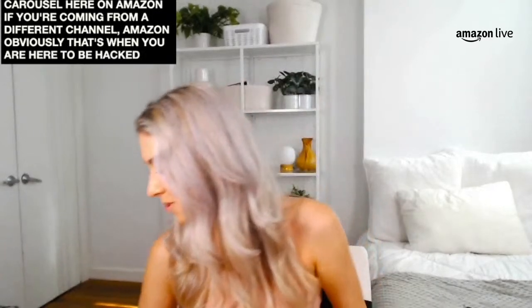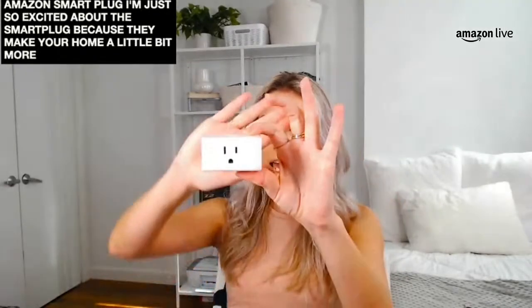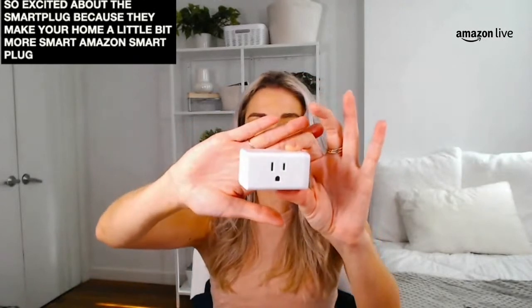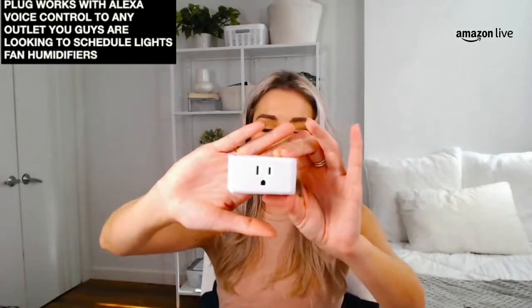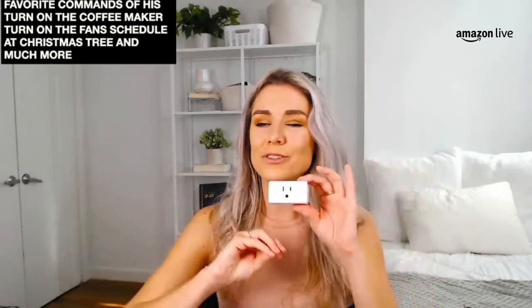So first and foremost, we got to talk about this Amazon smart plug. I'm just so excited about these smart plugs because they make your home a little bit more smart. Amazon smart plug works with Alexa to add voice control to any outlet. If you're looking to schedule lights, fans, humidifiers, coffee makers, appliances, you can turn them on and off using the power of your voice. How fantastic is that? By using the power of your voice and Alexa, you can shout to Alexa all your favorite commands, such as turn on the coffee maker, turn on the fans, schedule that Christmas tree, and much, much more. I'm such a fan of these.